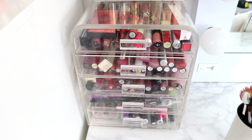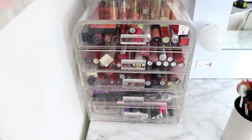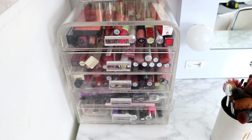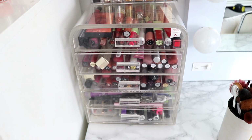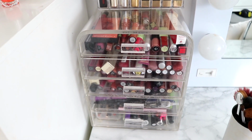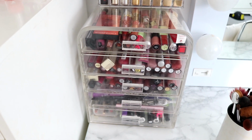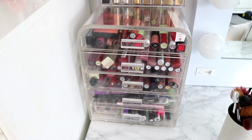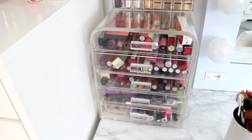This is the E-Diva, and I believe it's the small size. They also have the big size, which is fantastic. So if you really don't have that much makeup, or you don't want to get an IKEA 9-drawer system, if you get one of these, this will definitely do it. Like I said, this was my first one and I had this for maybe 2 years before I moved all my makeup to this IKEA drawer.